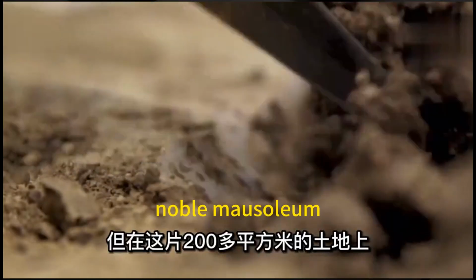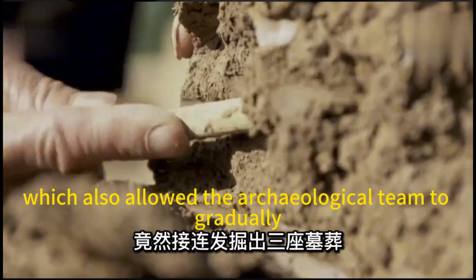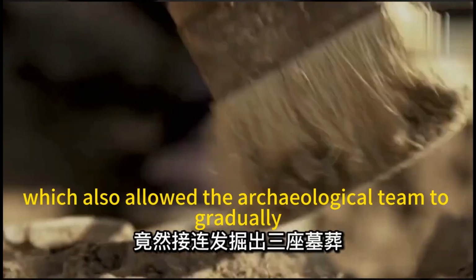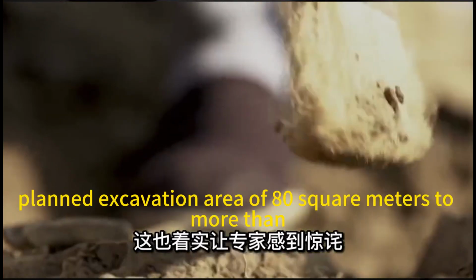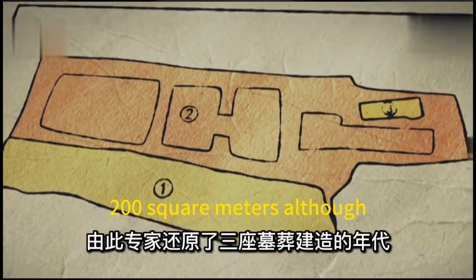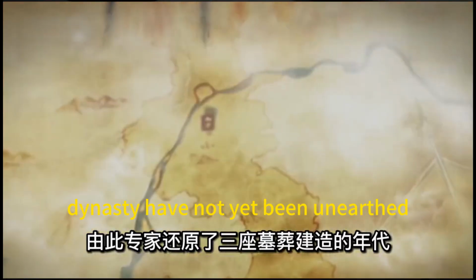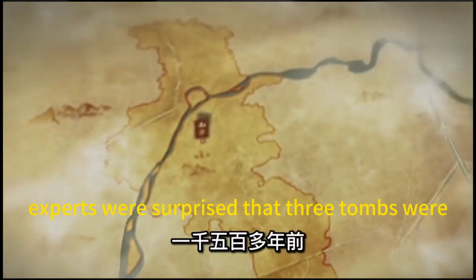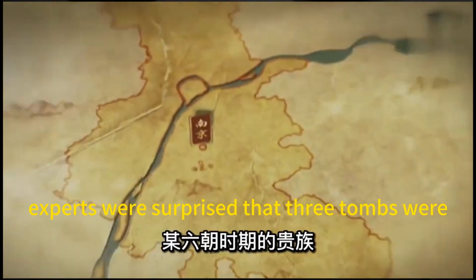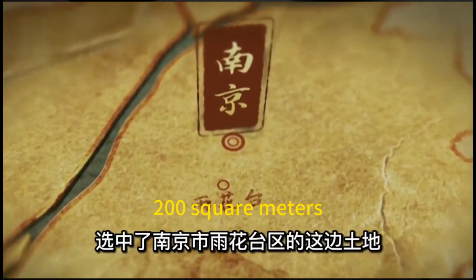Noble Mausoleum. Two unexpected tombs appeared one after another, which also allowed the archaeological team to gradually expand the originally planned excavation area of 80 square meters to more than 200 square meters. Although most of the structures of the tombs of nobles from the Ming Dynasty have not yet been unearthed, experts were surprised that 3 tombs were unearthed in succession on this land of more than 200 square meters.